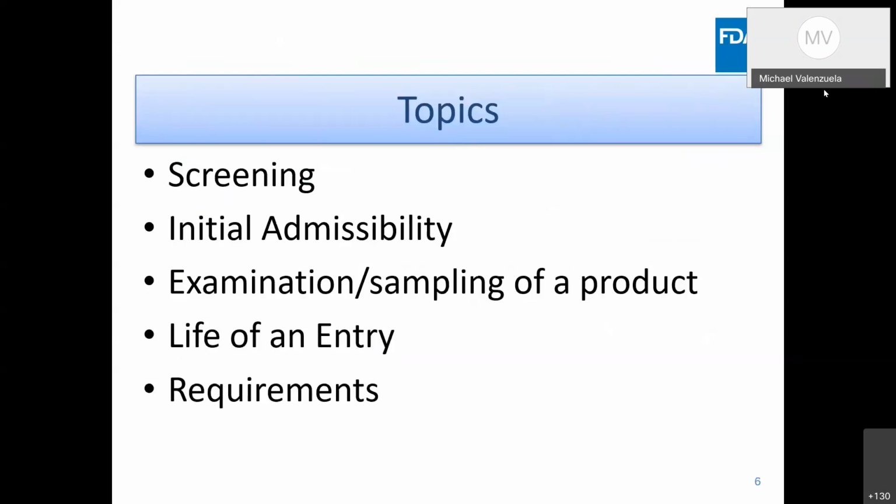The next few slides, I'm going to go over these topics: screening, initial admissibility, examination, sampling, and the flowchart of an entry. When I say entry, this is a cargo shipment. And finally, the FDA regulatory requirements for CBER or FDA regulated products regarding this topic.